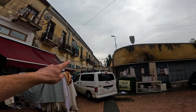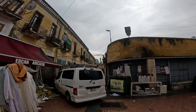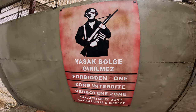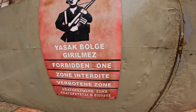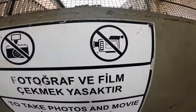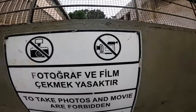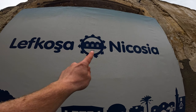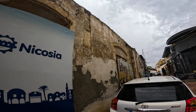Look at that. Barbed wire all along the top. That's it. It's a wall. All the streets are just cut off. Forbidden zone. Taking photos and movies is forbidden. Look at that. They've got a separate logo for camera and movie. How about that? There's a little symbol of the 11-pointed star. They did recently open up the border crossing on Ledra Street to promote unity, apparently. So I'm going to go check that out.